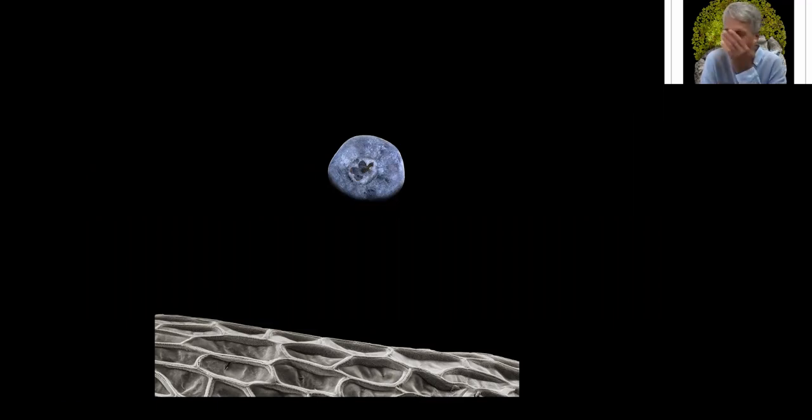We've all seen William Anders's image from 1968. And when I removed the white background of the blueberry, and it was black, I just said Earth, and then it was all over from there.